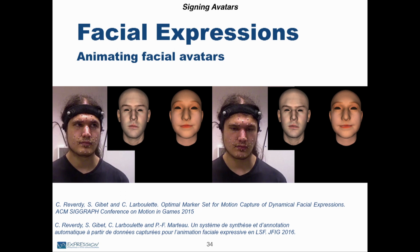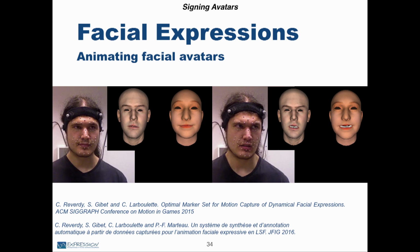Here is just two slides of some work that Clément Reverdy, who is a PhD student working with me, did. So here you can see the link between the facial expression with a mocap system, with the markers on the face, and what we propose here is to synthesize the face. So what he did is to make a kind of retargeting, I mean a morphological adaptation, so that it's possible to... Okay, so this is for the affective, happy and angry expressions.